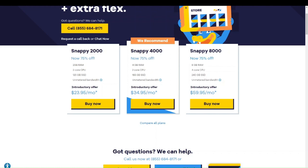There's a lot of processes happening in the background, and multiply that even more if it's a high traffic website. So while this is a lot more money, if you are experiencing a lot of traffic and you have lots of functionality on your website, then you need to make sure that the plan you're selecting gives you enough resources to accommodate for that.